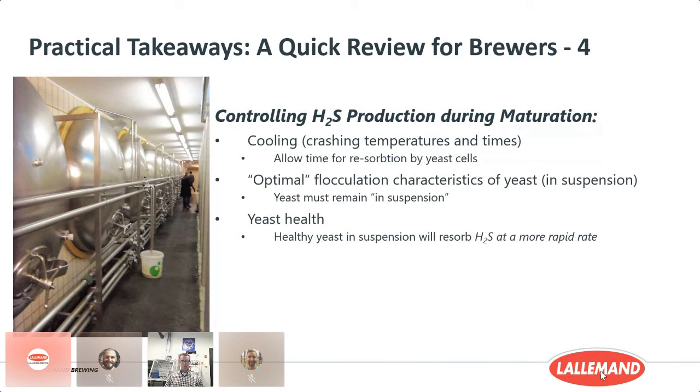Much like the yeast cells resorb diacetyl at this stage of the process, the H2S is taken up by the cell post-fermentation in this maturation stage and removed from solution. But in order for that to happen, like we've already mentioned, yeast cells have to remain in suspension, at least to some degree. And we have to allow enough time for this resorption to take place. So the maturation stage, depending on the beer style, has to last at least some period of time. And that will be dependent on the beer style, the amount of hydrogen sulfide that's typically produced in the fermentation stage and is carried over to this stage in the process, not naturally removed by CO2 evolution or scrubbed out. And then, of course, those yeast cells that remain in suspension have to be healthy yeast cells, very viable and vital yeast cells.